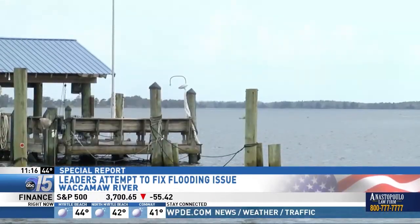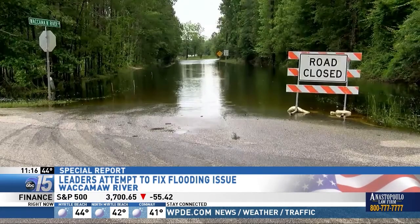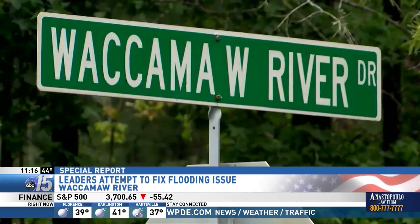He says Horry and Georgetown counties should look at asking the Geological Survey to come in, but when it comes to fixing the flooding, "it's more of a larger scale engineering project to understand, you know, what the potential impacts of that canal would be, both positive and negative." How much can county folks do at the end of the day before state and federal dollars, the big dollars, need to come in and address this?